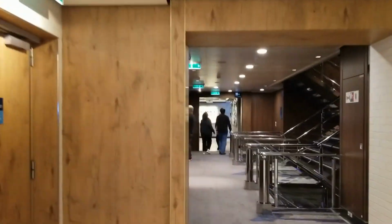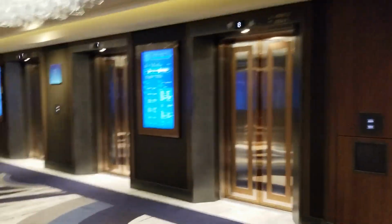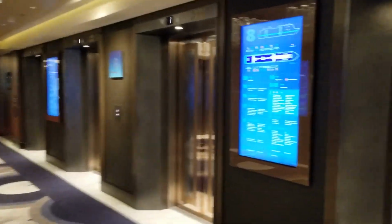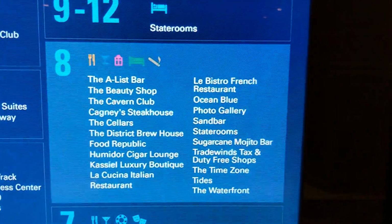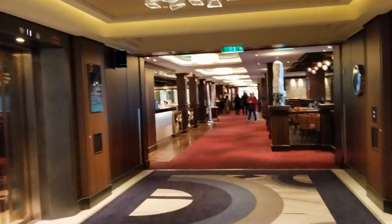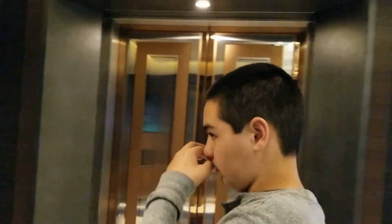Alright. So, now we'll go past the elevators. This way. Again, deck map. It even highlights the floor you're on if you notice. There's lots of stuff on this floor. Right, Kenny? Do you like this floor, Kenny? Do you like deck 8?